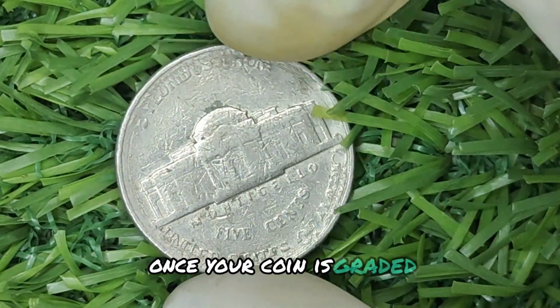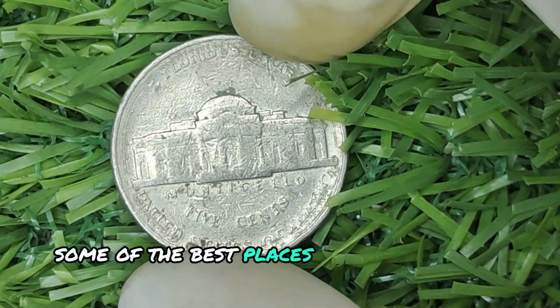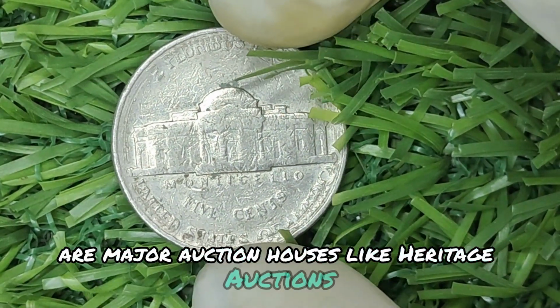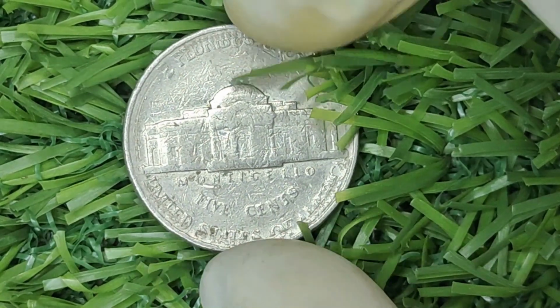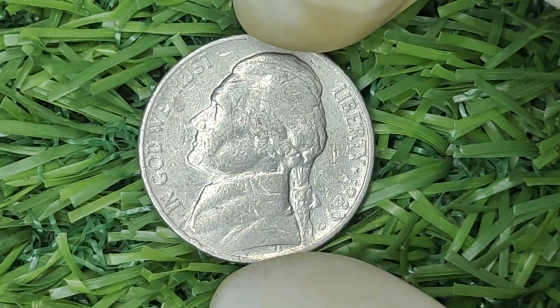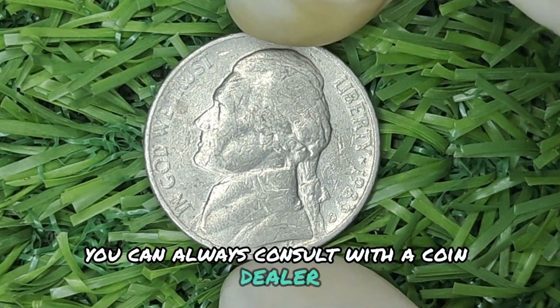Once your coin is graded, you can start looking for buyers. Some of the best places to sell rare and valuable coins are major auction houses like Heritage Auctions, Stack's Bowers, or even online platforms like eBay. Just be sure to follow best practices for selling high-value items. And if you don't want to sell on your own, you can always consult with a coin dealer who specializes in rare finds.